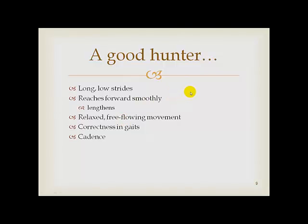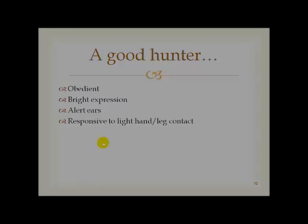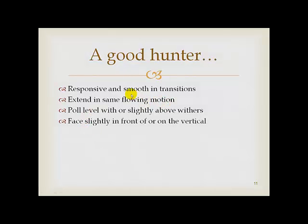Now, some things about it overall, just looking at a good hunter under saddle horse, he should have some very long low strides that are reaching forward with a lot of lengthening. We ask them to be very relaxed with a free-flowing movement. The gaits are correct. We want a 2-beat trot, a 3-beat canter, that they're going in good cadence with a lot of symmetry, a lot of even rhythm as they go through the various gaits. They need to be obedient, have a nice bright expression, alert ears, be responsive to light hand and leg contact. We don't want them to be ill, mad, those types of things. They should be responding smoothly in their transitions, and have a really nice long flowing motion to their stride.